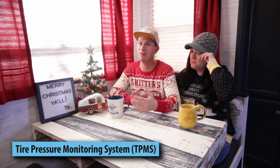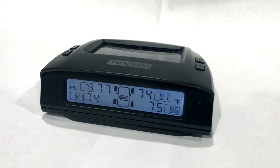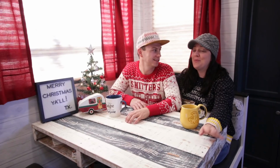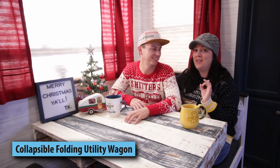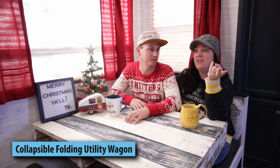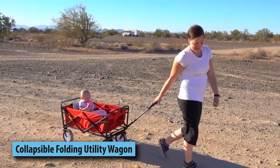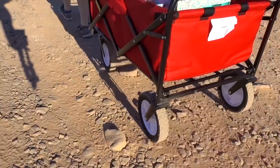So our first category is RV gadgets. Who doesn't love a good gadget? Tire pressure monitoring systems. We've talked about this before. That is a great gift for any RVer. They will thank you tremendously. So next would be, at least for me, a collapsible wagon. That has come in handy, whether for laundry, hauling things out to the beach, or taking children on walks. It's just come in extremely handy.